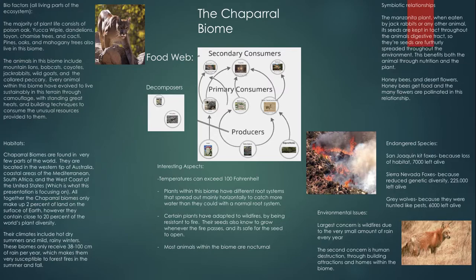And I'll move on to symbiotic relationships. One example is the manzanita plants. I hope I'm saying that right. When eaten by jackrabbits or any other animal, its seeds are kept intact through the animal's digestive tract, so the seeds are spread throughout the environment. This benefits both the animal through nutrition and the plant. One other example is the honeybees and desert flowers. The honeybees get the food, and many flowers are pollinated in this relationship. That's obviously not just the chaparral biome. It's also throughout many other biomes throughout the world. It's not rare.